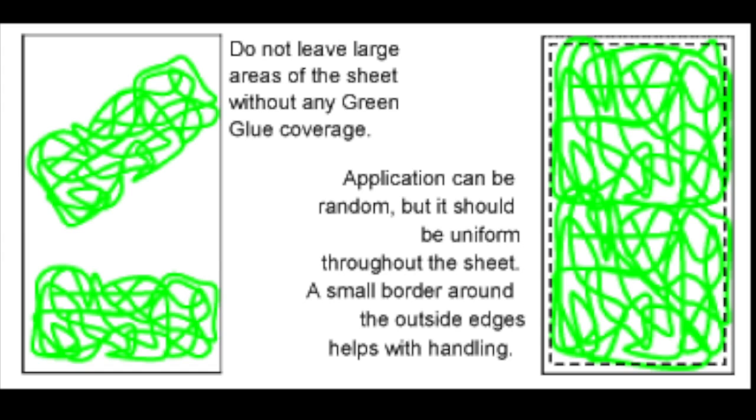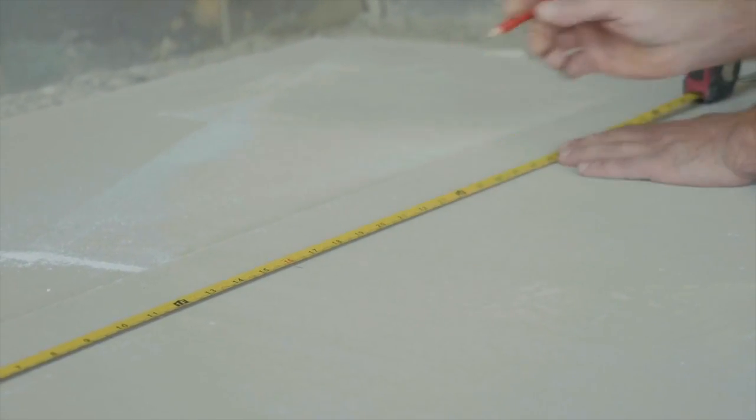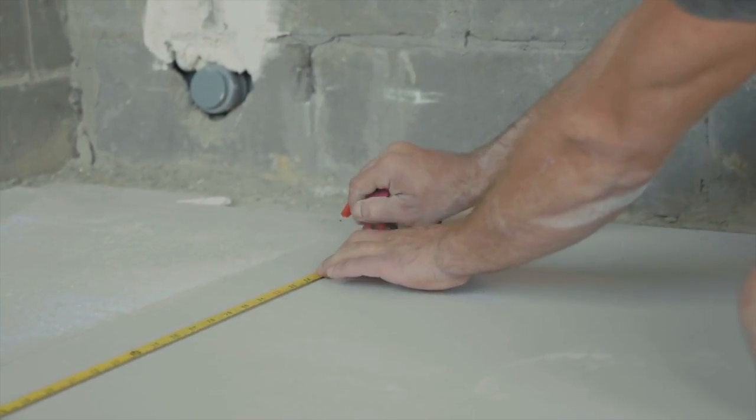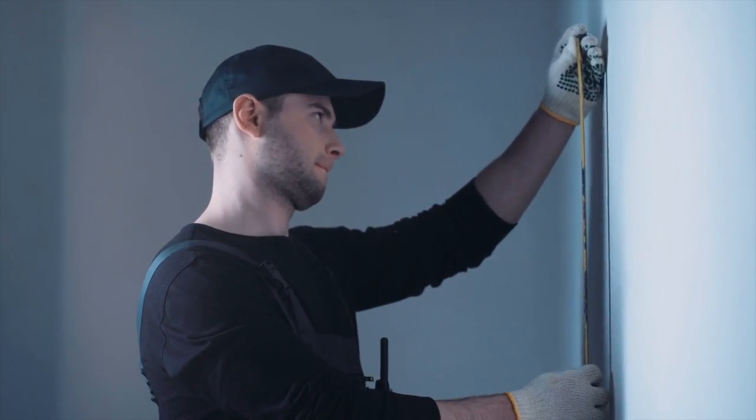Apply the green glue in a random zigzag pattern so you have a higher chance of getting some all over the drywall. By adding an extra layer of drywall, you will notice a reduction of noise transfer from the adjoining room. You're not done yet, however. The next steps work in conjunction with the drywall in giving you better soundproofing. First, fill the gaps and cracks.